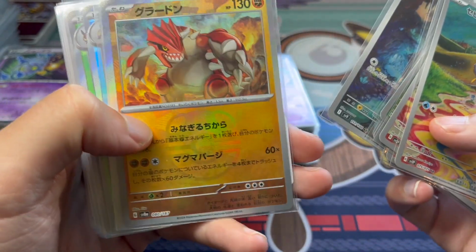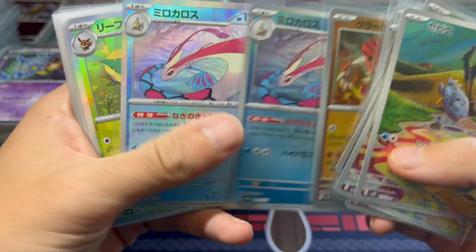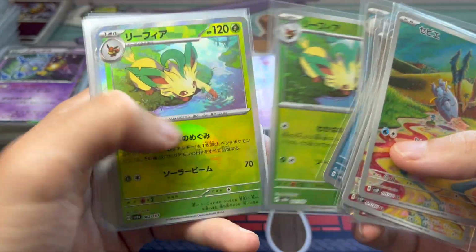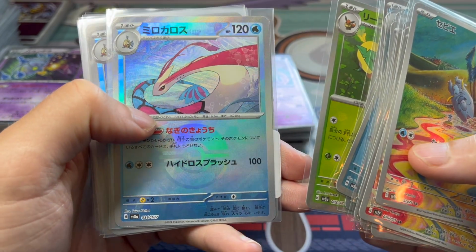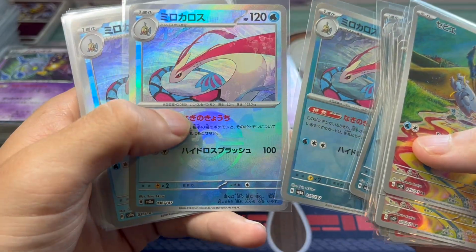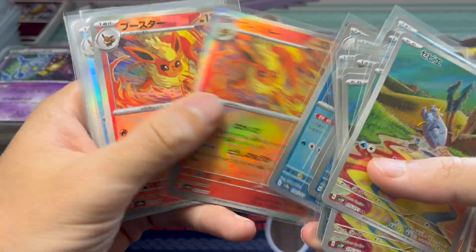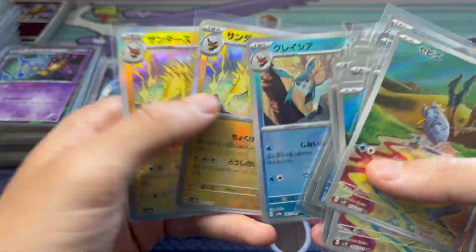There's a Master Ball Groudon. That's cool. That's also Master Ball Milotic. We like that. These are Pokeballs. The EV Master Balls are expensive. And by expensive, I mean like they're $20, which is still insane. Another Milotic. Pokeball. Yep. Flareons, Glaceons, Jolteons, yeah.